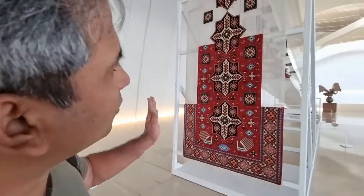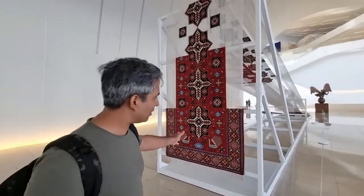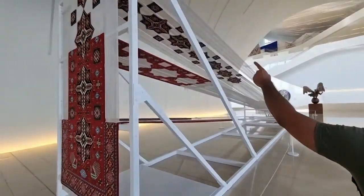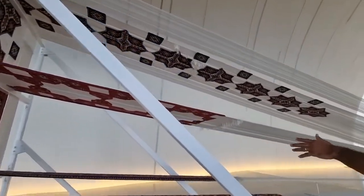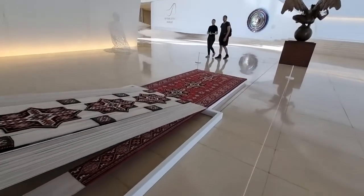So what we have here is kind of a carpet loom, and they're showing the various stages of the carpet, how it's made. So there are multiple parts of the carpet, and you can see how it's brought together. Those are the top layers, then the bottom layers, the side layers, and the middle layers. They all come to the classic Arabian, Iranian, Persian rug.